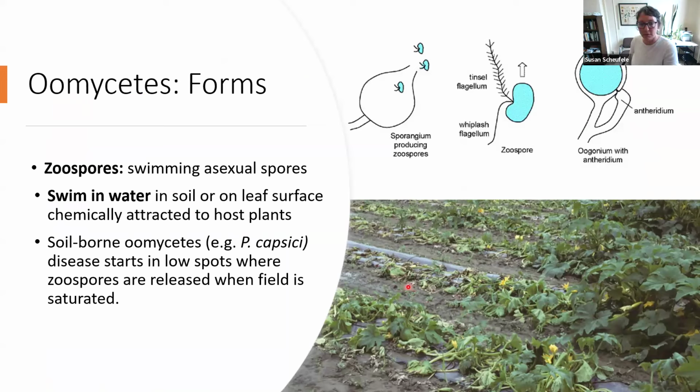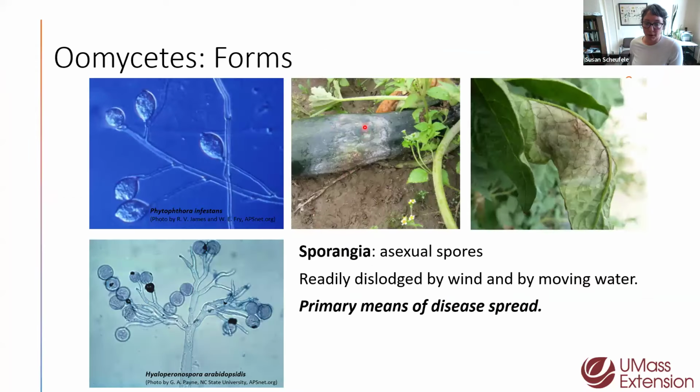This one lives in the soil and often produces a second spore type that can swim when the field is saturated. So when you have a low section of the field or just a really wet year, and your soil is contaminated with this disease for one reason or another, the spores find their way to the plant roots and infect, and you have this crown rot, or like we saw in the previous slide, this fruit rot where the fruit is lying on the soil.